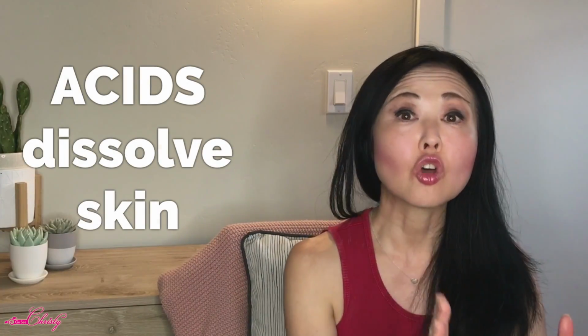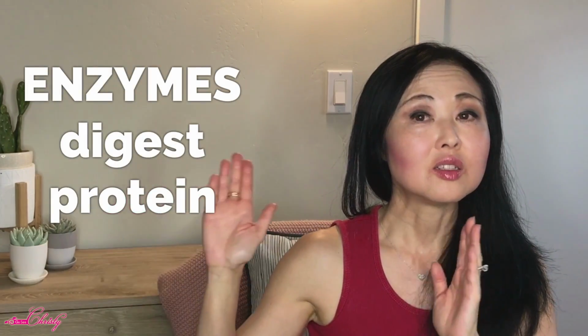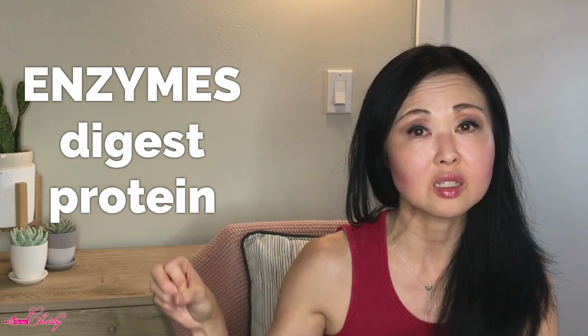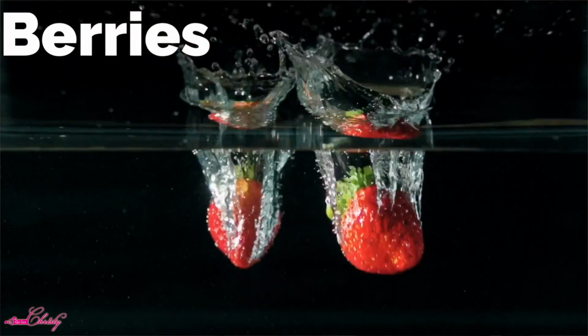Acids dissolve skin. Enzymes digest the protein. So they digest the skin too, but they digest the skin cells. So they are proteolytic or keratolytic. And the more common ones are bromelain, which is derived from pineapples, papain, which is derived from papayas, and berry enzymes. And the other one is pumpkin enzyme.